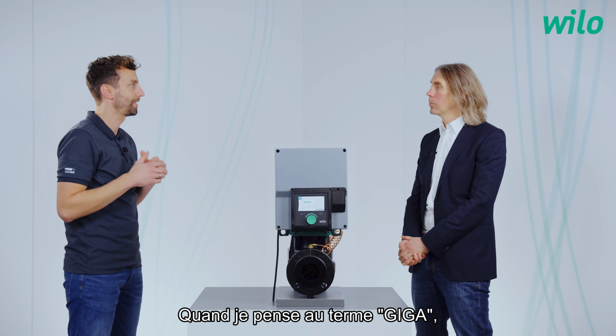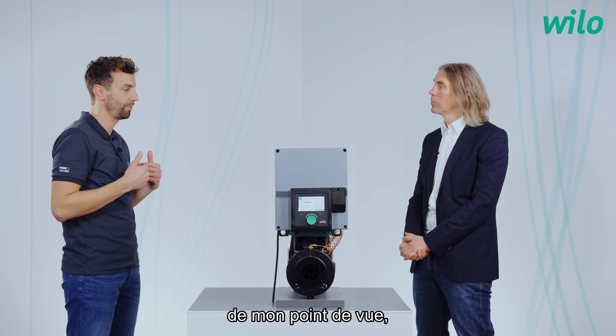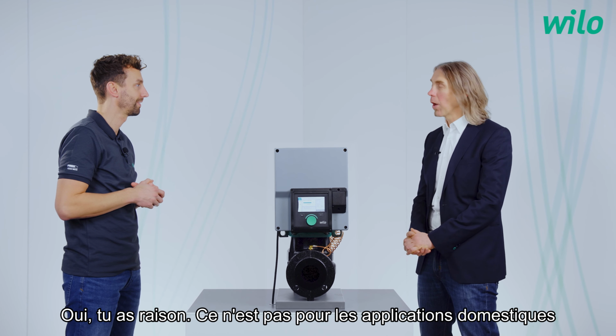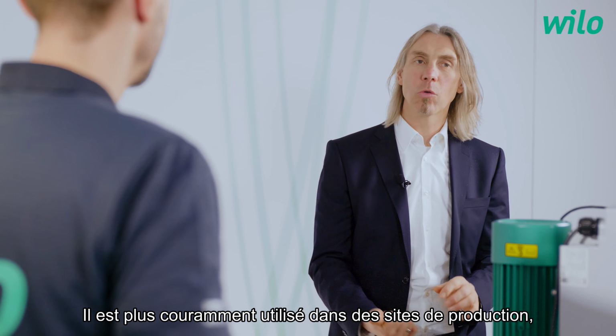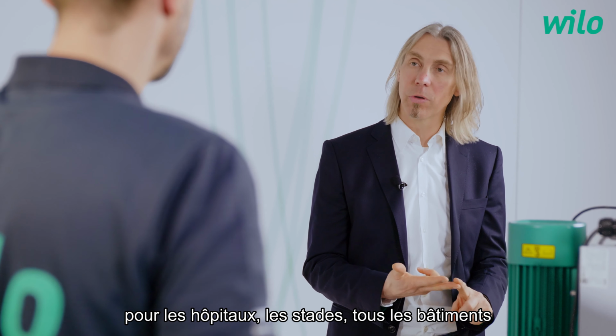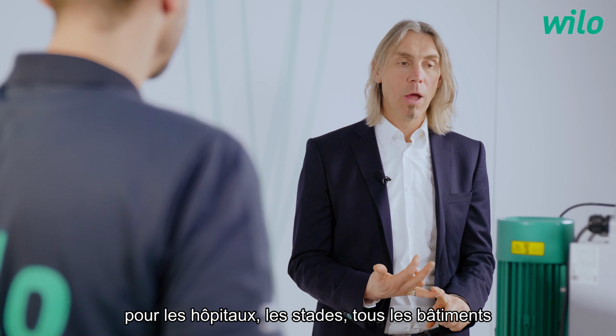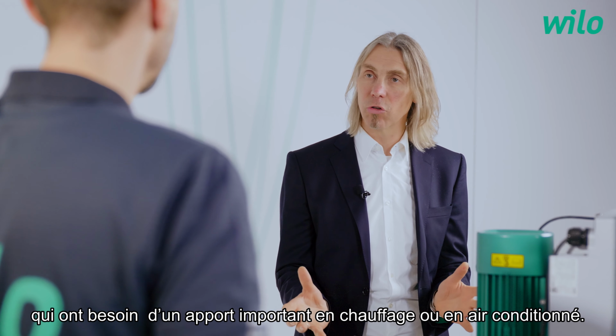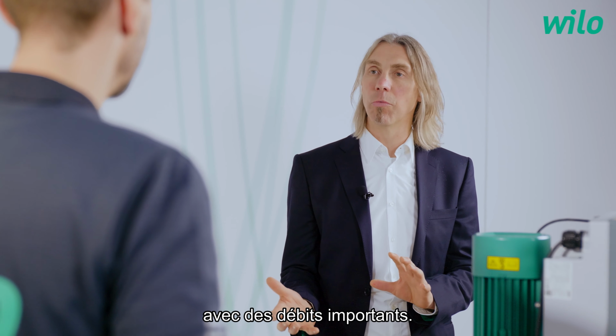That's clear. When I think about the wording Giga, from my point of view, I think it's just for big buildings. Am I right? Yes, you're right. That's not the single family house. That's more used for production facilities, office buildings, hospitals, or also for stadiums. That are all buildings where you need a lot of heat and a lot of air conditioning. And by that you need a high volume flow rate.